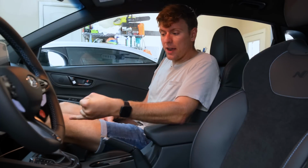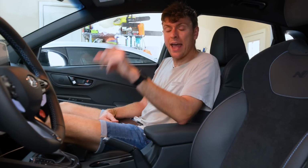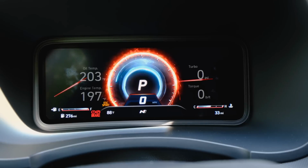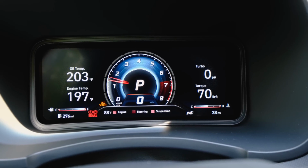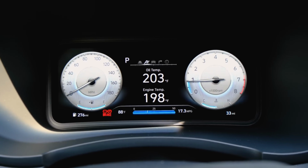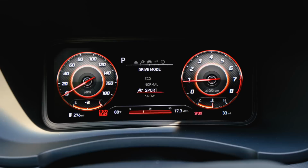It does have different drive modes, obviously. It has sport, eco, but it also has the N mode. Now the N mode kind of puts everything in the center, a little bit like an F1 style. It will also show you shifting reticles on the side. It's actually very helpful. The gauge cluster is a standard Hyundai gauge cluster, just a standard 8-inch gauge cluster. It does have obviously the N Sport stuff.